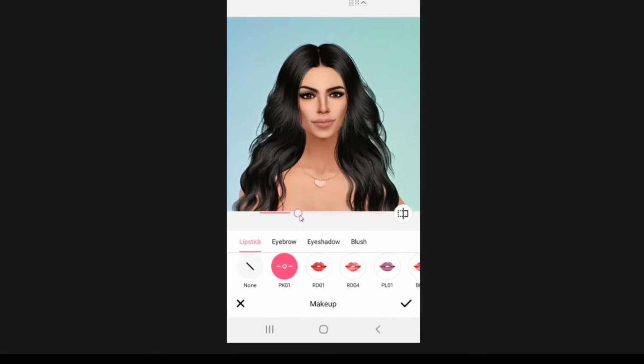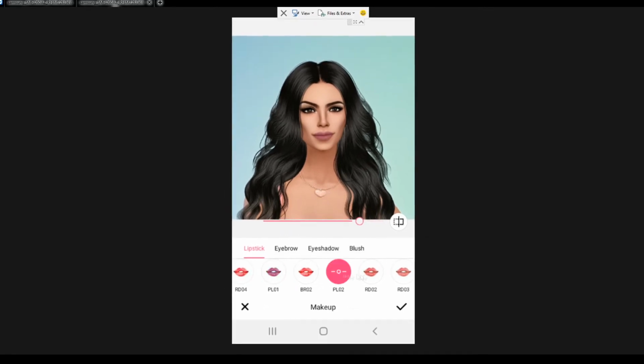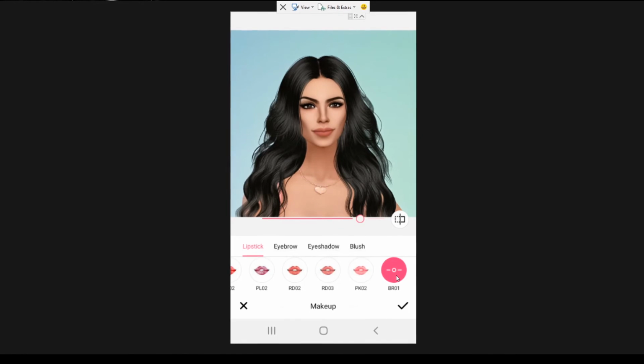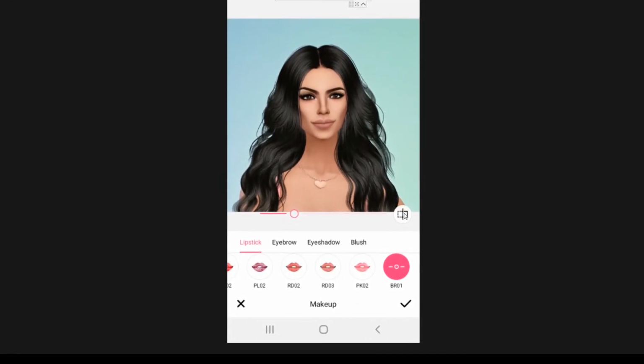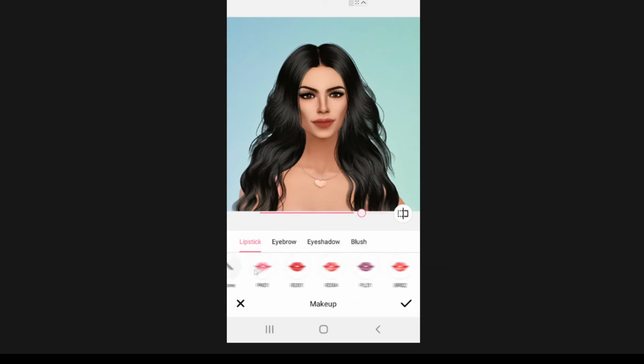But this one just changes your lip color. So I guess if you took a picture and you didn't have any lipstick or gloss on, then you could add some through the app, which is kind of cool. And like I said, I already like her lip color, but we are going to go ahead and do it just so that we have made a lot of changes.